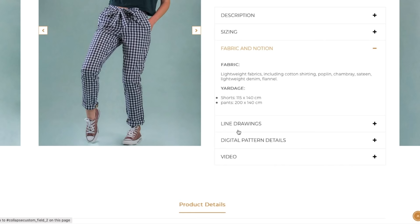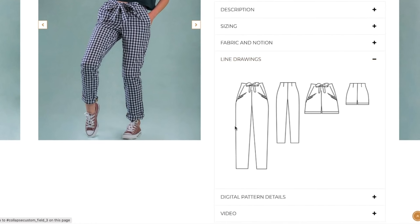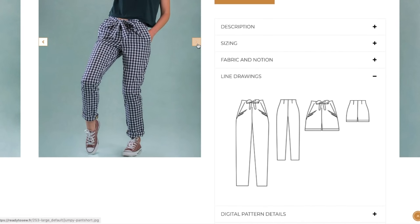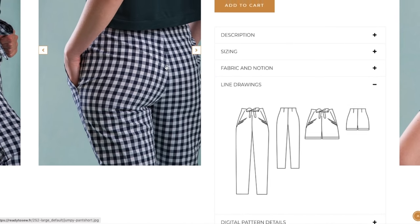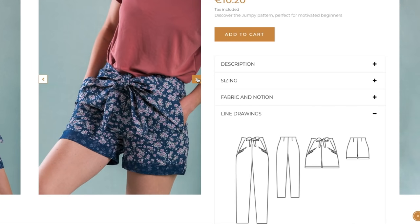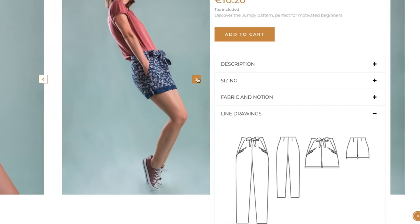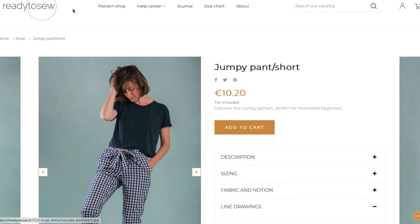Lightweight fabrics, yeah. Line drawings. Oh, I didn't notice that the back only had these little darts. Did we see the back? Yeah, but there's a shirt over it, so that's probably why I didn't notice there's no waistband. Probably a facing in there, though, at least. All right, jumpy.